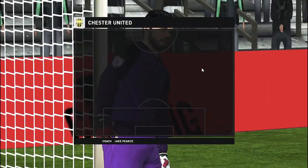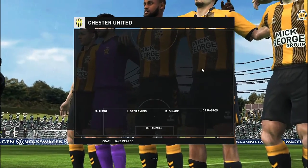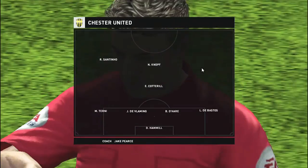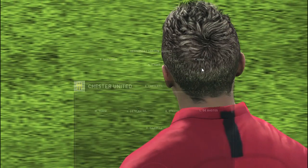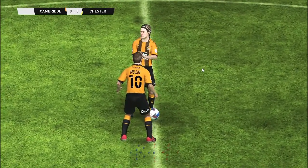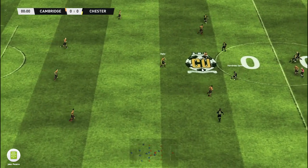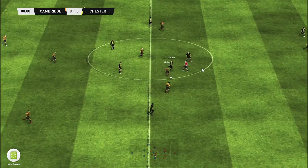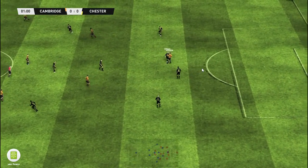Both teams are up for this game here today. Neither has anything other than victory on their minds. They'll both be going for it. Rolling it around nicely. Nice ball into the attacking third.